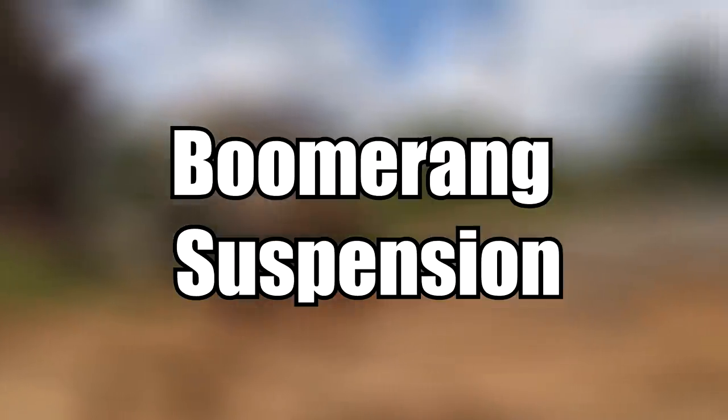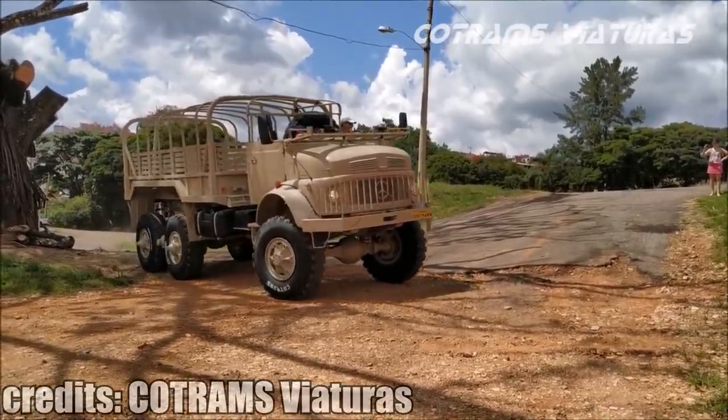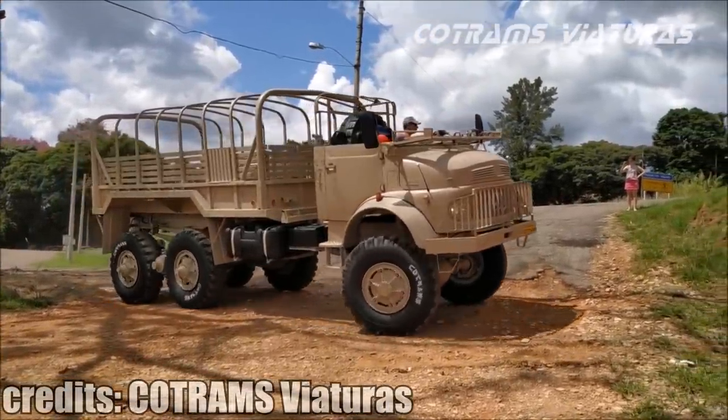This is called the Boomerang Suspension. It allows one axle to drive four wheels, which leads to better articulation.